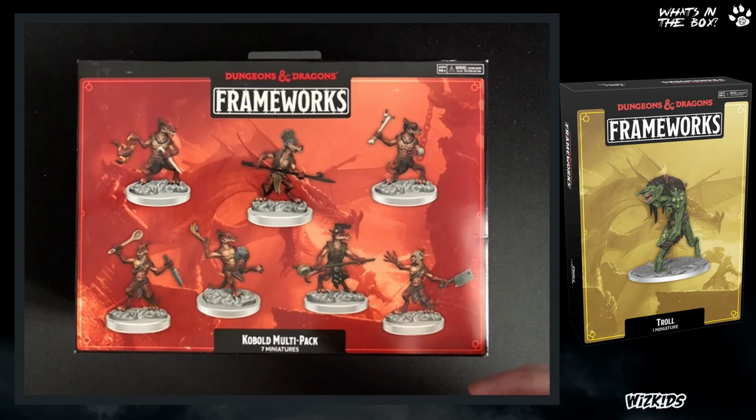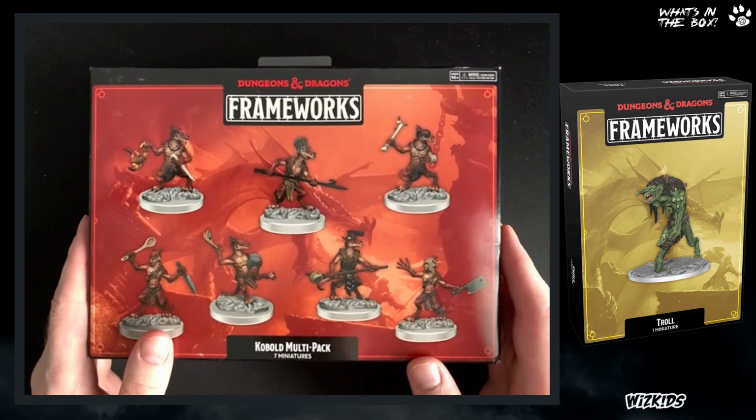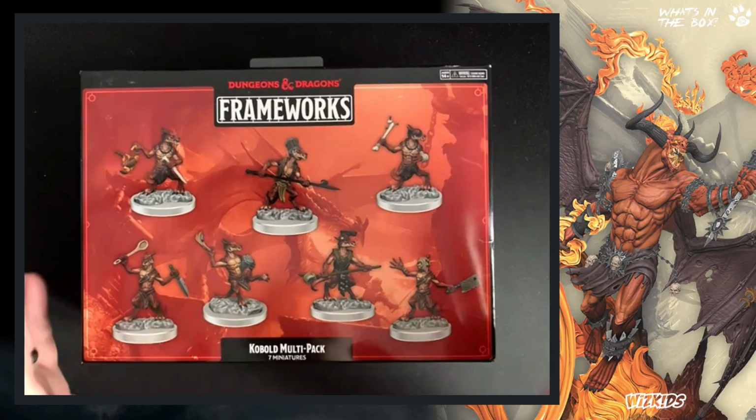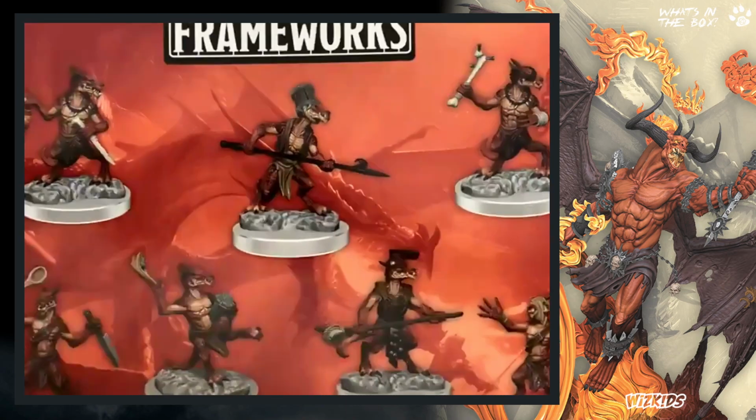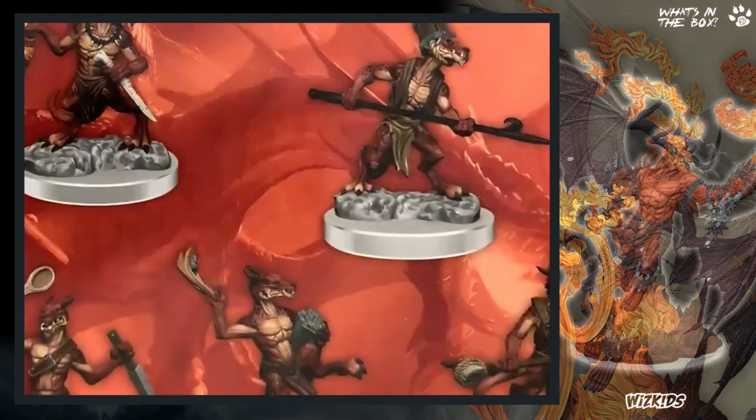I'm just grabbing my scissors. Thank you very much, Dark Autumn Scribe. Here is your request. We hope it meets whatever it is you're looking for. But anyway, let's have a brief zoom in and have a look at these. These are some fantastic looking characters for KOBOLDS.